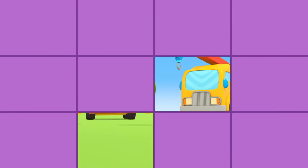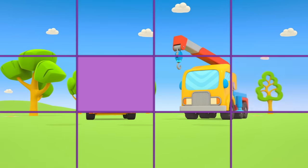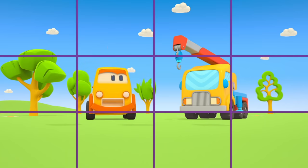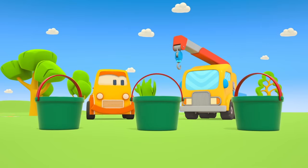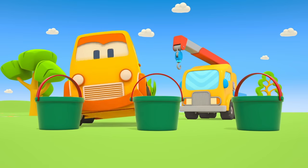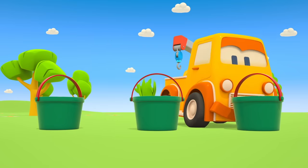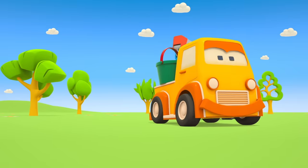Which cars are on the street? A crane! And Boo the pickup! Clever cars count buckets of water. 1, 2, 3! Boo takes the buckets and drives them to the dirty cars.